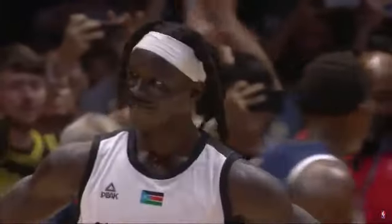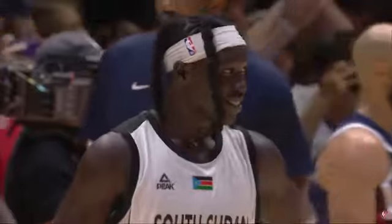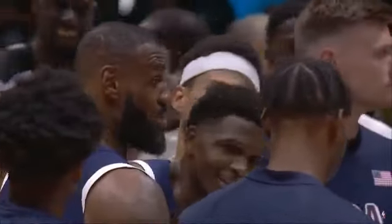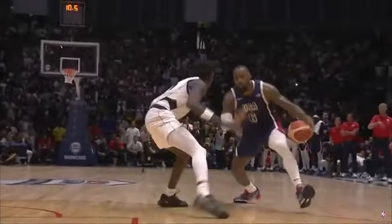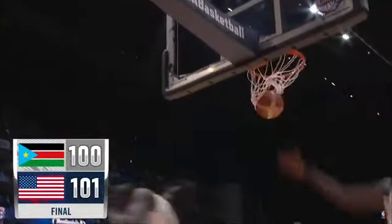Wow. A sigh of relief. And Wenyen Gabriel, the most experienced NBA player on this South Sudanese roster, shaking his head. Curry, LeBron and the United States escape. LeBron James with the game winner in the final half minutes. Part of a 23-point effort after South Sudan had taken the lead on the Thor 3. James, the go-ahead bucket. We'll wrap it up after this.